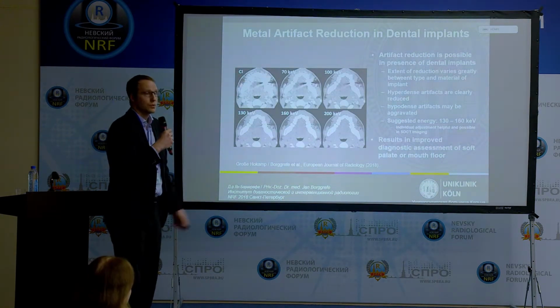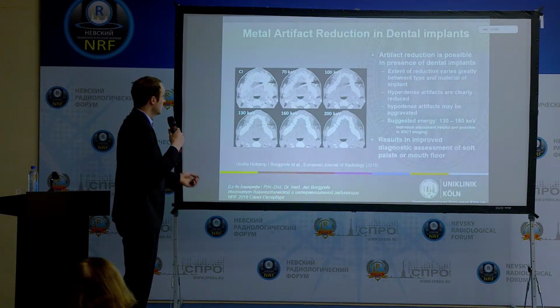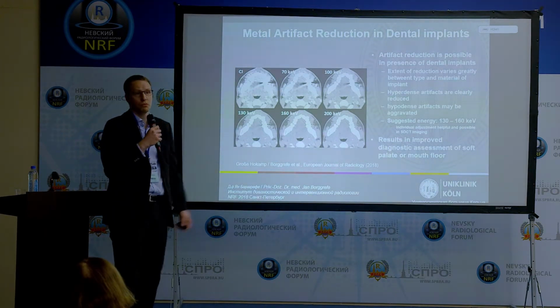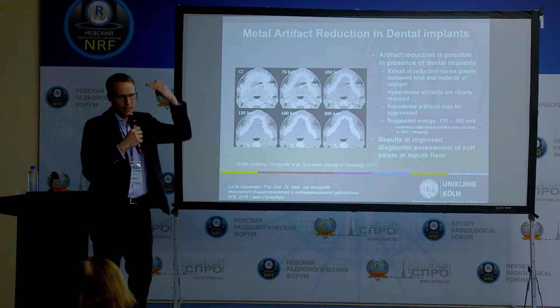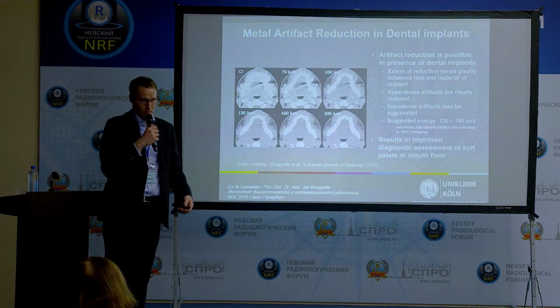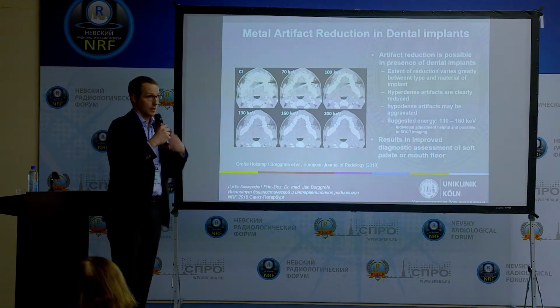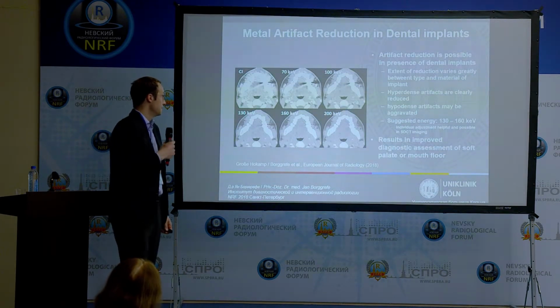This can also be used for dental implants, where we find a very good reduction of artifacts. This could be used for CT angiographies in order to see the entire vessel, and it could also be used to detect tumors in the mouth, ear and nose region.